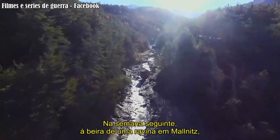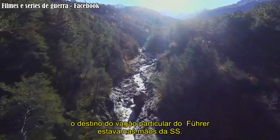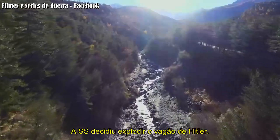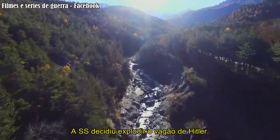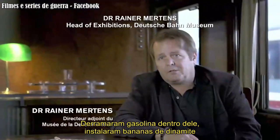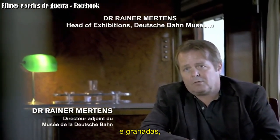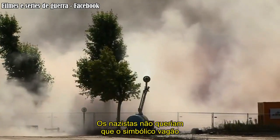The following week, on the edge of a ravine in Malnitz, the fate of the Führer's private saloon car lay in the hands of the SS. It was May 7th, 1945. The time, 3 p.m. The SS decided to blow up Hitler's private car, so they filled the inside with gasoline, planted dynamite and grenades, set it alight, and the whole thing blew up.